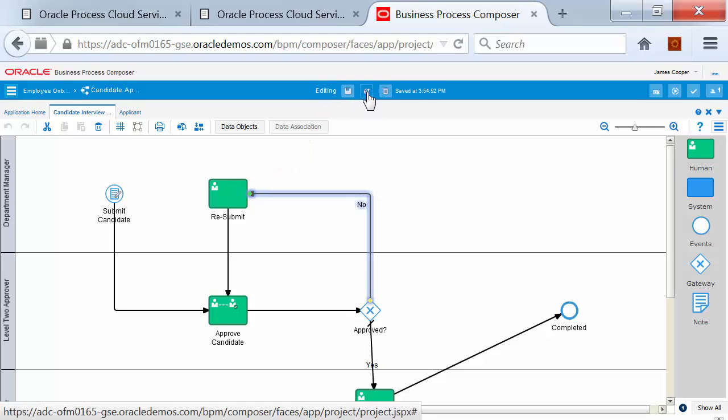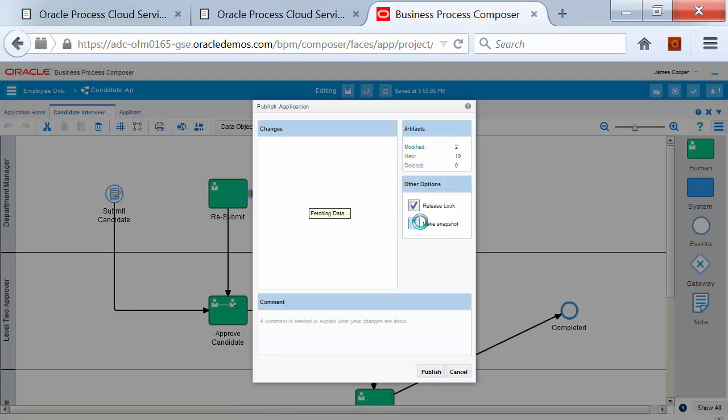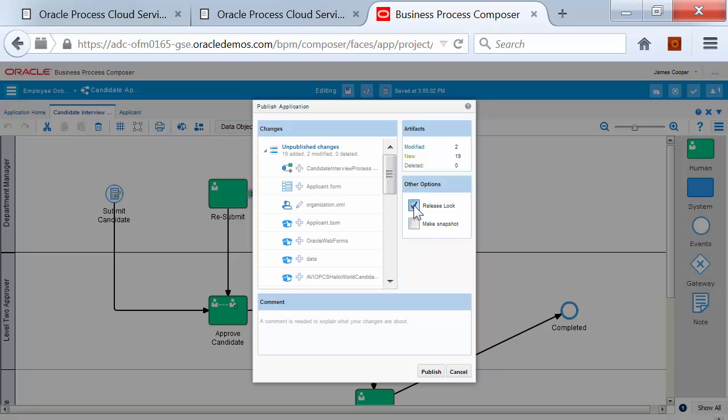Once I publish it, other people will be able to view, and if I unlock it, other people will be able to edit it. So if I release the lock right now, they'd be able to edit it. This is the first time I've published it, so I'll just say first. Publish it. So now it's in a source control system on the cloud.